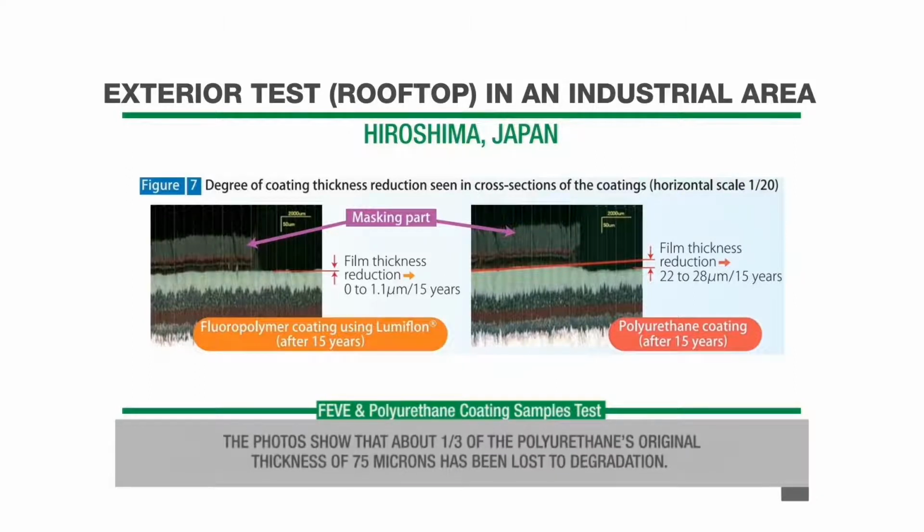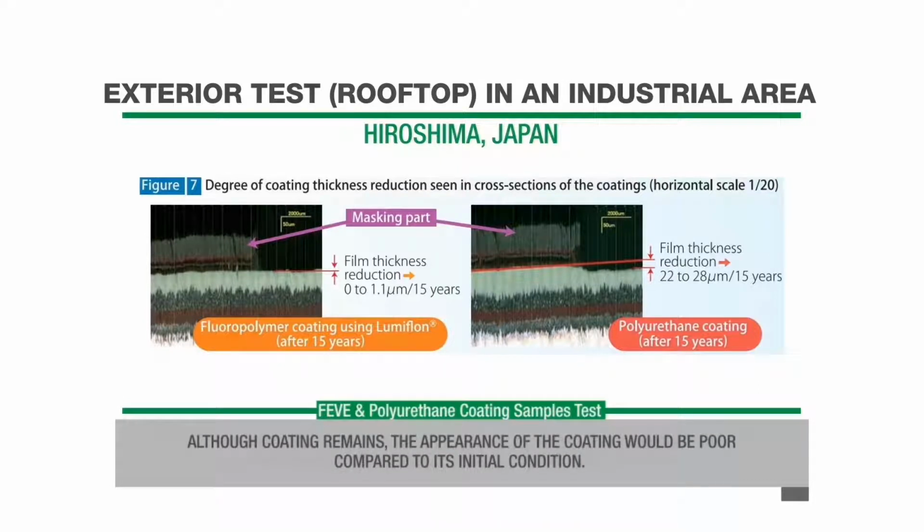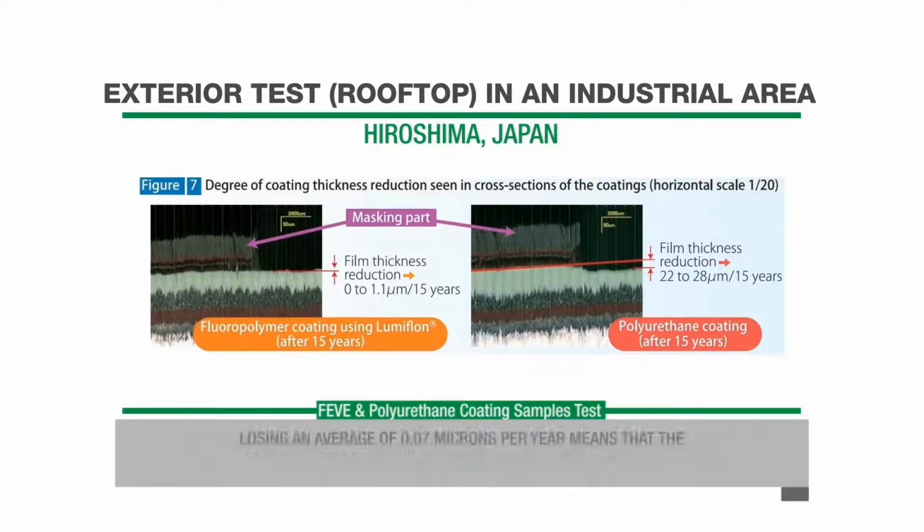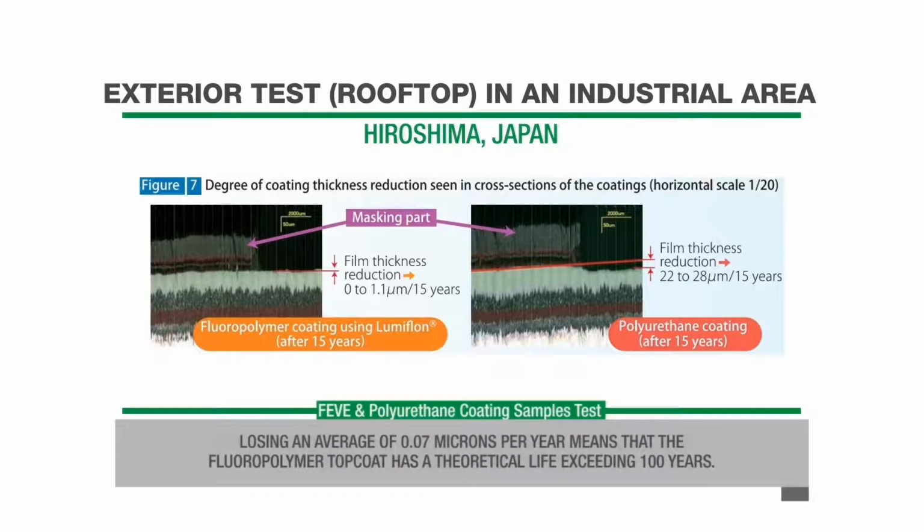The photos show that about 1/3 of the polyurethane's original thickness of 75 microns has been lost to degradation. Although coating remains, the appearance of the coating would be poor compared to its initial condition. In contrast, the FEVE fluoropolymer top coat has lost very little of its initial thickness of about 50 microns. Losing an average of 0.07 microns per year means that the fluoropolymer top coat has a theoretical life exceeding 100 years.